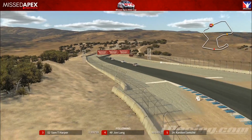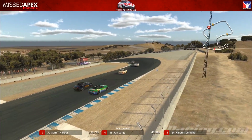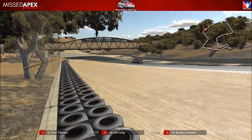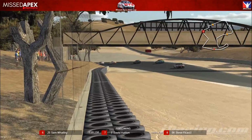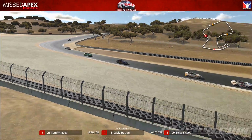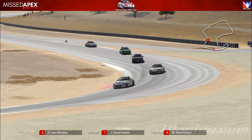Just behind this, the championship battle taking place, and actually they're side by side going into the corkscrew. Ficacci going around the outside of his title rival, but Hatton holds on. Yeah, be very brave if you make it around the outside of the corkscrew, never mind the inside. But yeah, they've gone back into line again, and this is all getting very, very close.